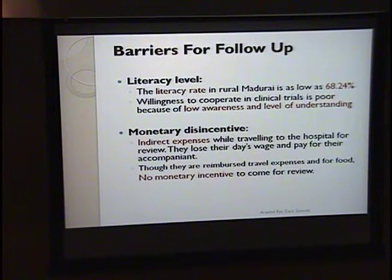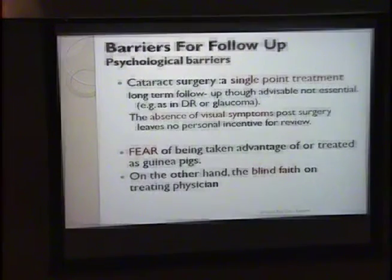Literacy in rural Madurai is something like 68.24%. So the level of understanding and awareness is dismally low. And they do not understand the concept of clinical trials. All they want is treatment. The patients or subjects do not receive any monetary incentive for coming back for follow-ups. And in fact, they incur indirect expenses because most of them are daily wage earners. And so they lose the wage for the day that they arrive at the hospital, and they end up paying for the people accompanying them too.